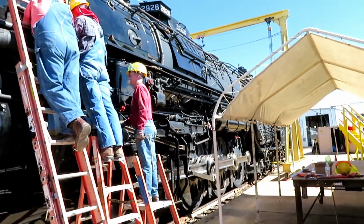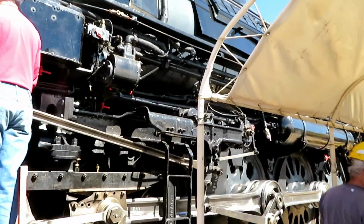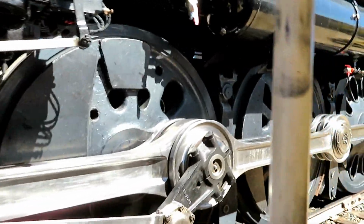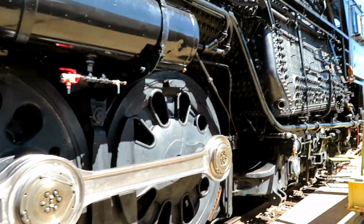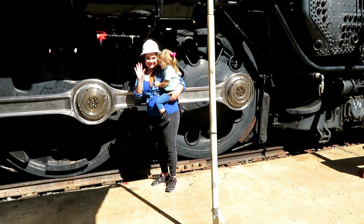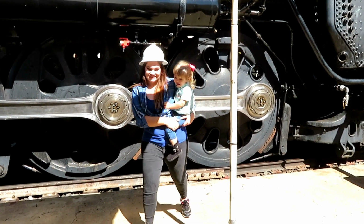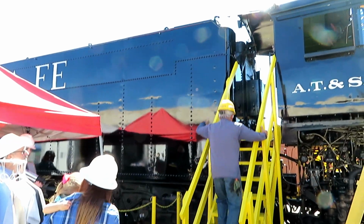The entire project is being funded by grants, donations, and dues collected by the New Mexico Steam Locomotive and Railroad Historical Society. I wanted to demonstrate just how enormous these drivers are. I mean, I'm 5'4". Our tour guide was really amazing and super informative and talked all about the inner workings and the restoration process. Next, we're going to explore the cab.